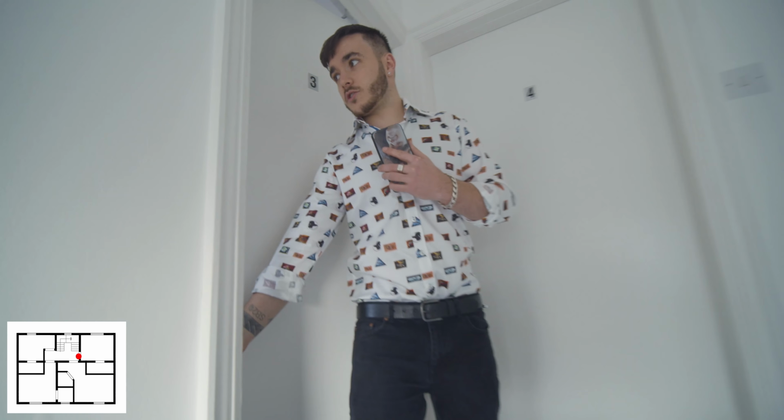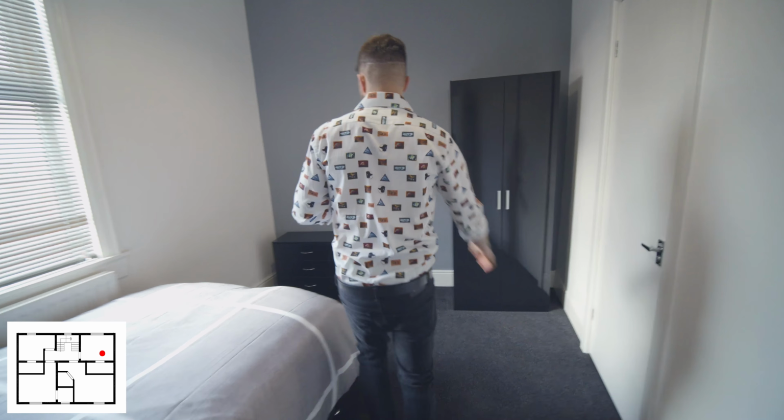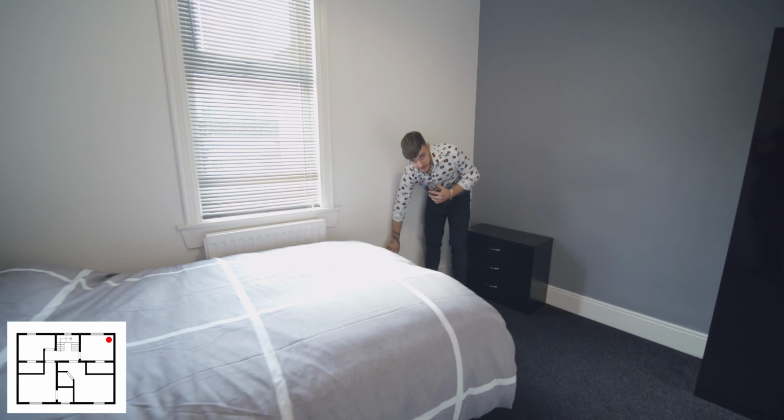And then this is one of the smaller rooms. And look how big it is still. Like, still get a load of space in here. And obviously we'll have a desk here as well. We've got our electric points. We've got TV points in every room as well.